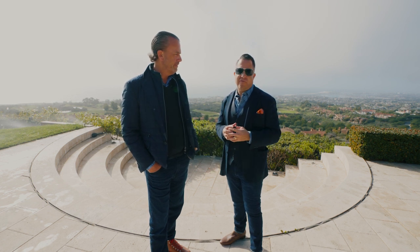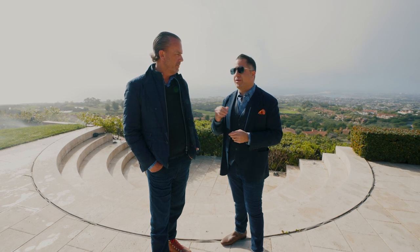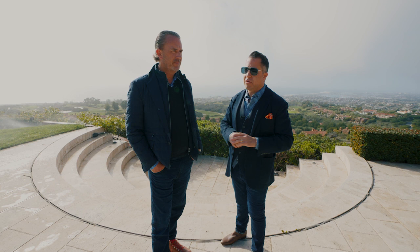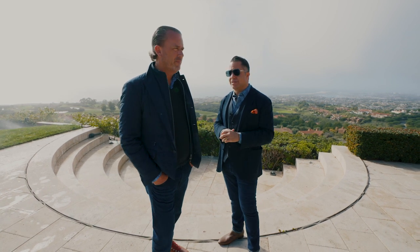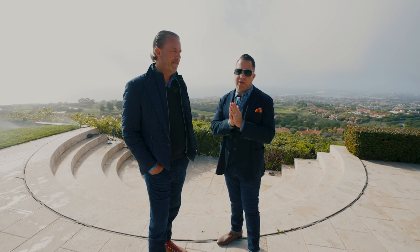It was a locals effort for another great homeowner to take this property and carry it over to what will, I think, when they're done with it, be one of the nicest homes on the entire coast, and definitely one of the best properties in Pelican Crest and all of Newport Coast. No question. No question.